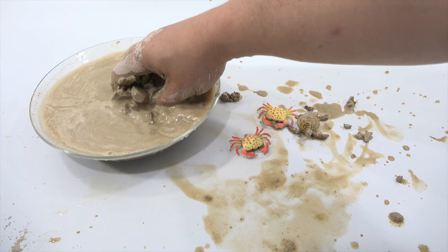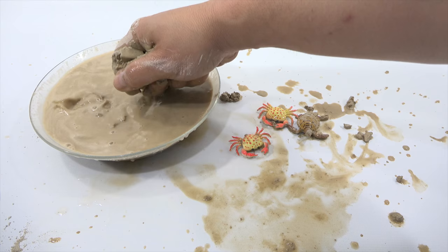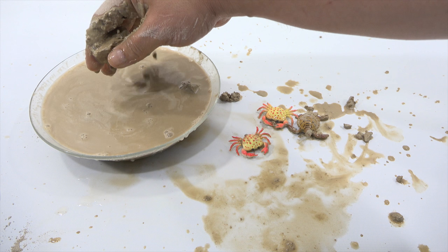Now we know. This looks like it's just going to make a pasty, brown, mushy mess, which could easily be turned into slime. If I put my slime powder in here, this will be slime in no time. All right, well, I'll tell you what. This video's not over. Let me go get some slime powder.